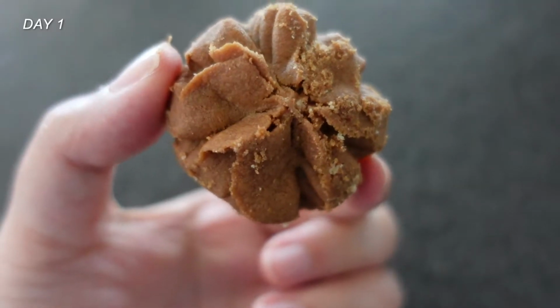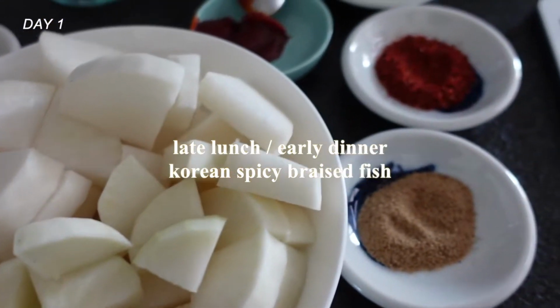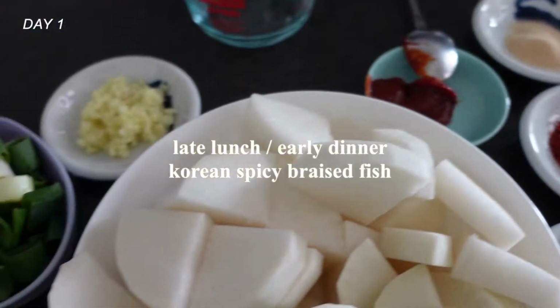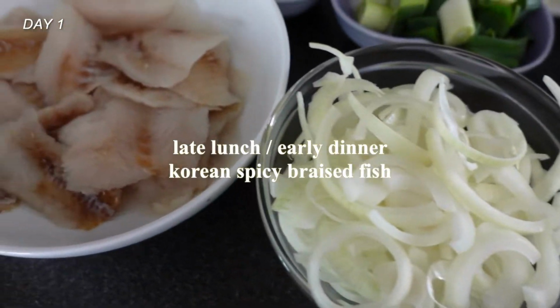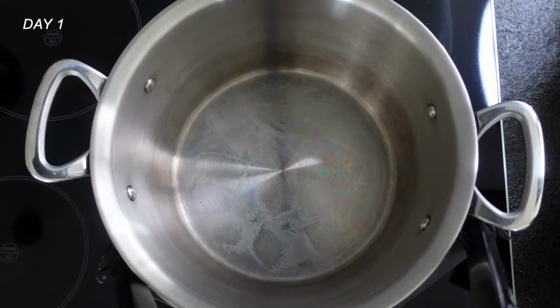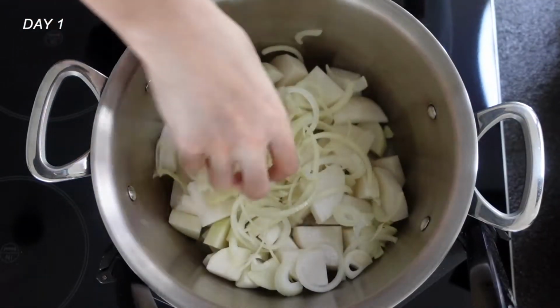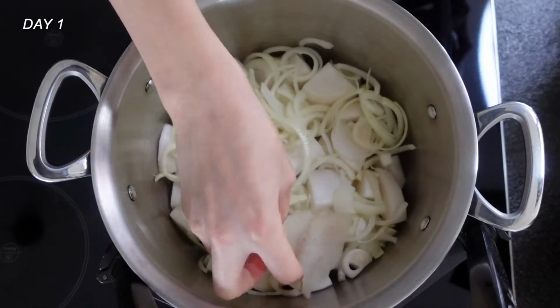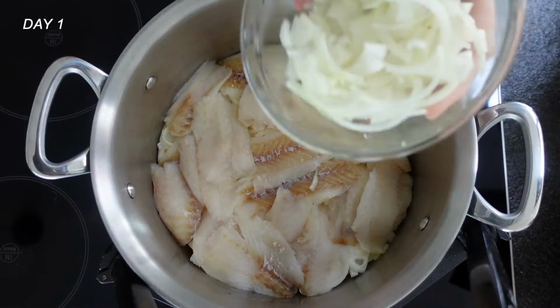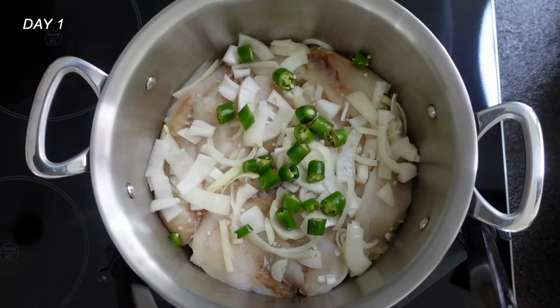I finished breakfast with a butter cookie to have with my morning coffee. For lunch/early dinner on this day, we decided to make a Korean dish called 생선 조림, which is a spicy braised fish dish. The pot is lined with the prepared ingredients of radish, onions, fish fillets, more onions, and chopped Korean chilies.